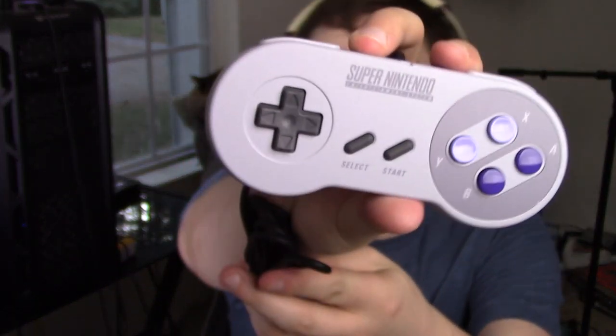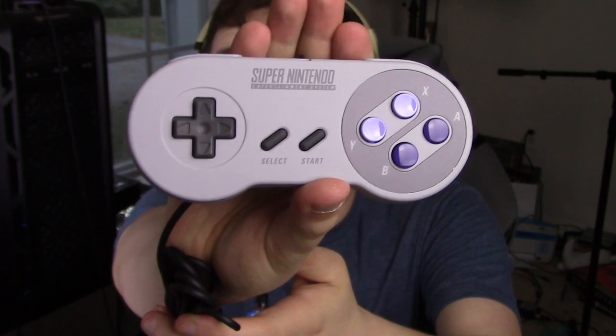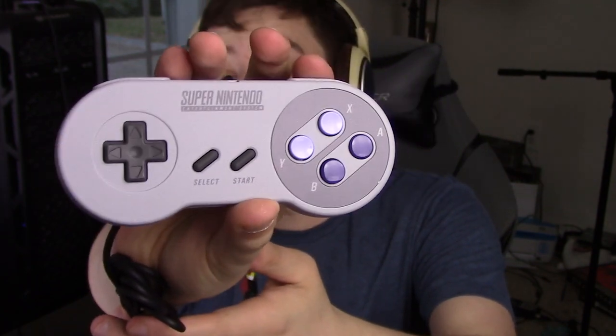And right away, it looks like a Super Nintendo controller. Like, that is practically spot on. A little glossy. The build quality feels really, really nice. It feels solid, doesn't feel cheap or flimsy at all.